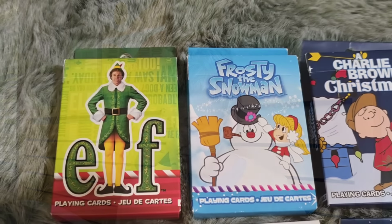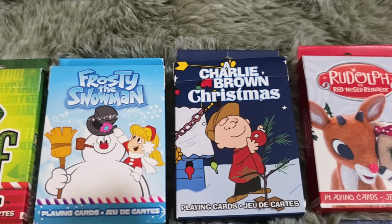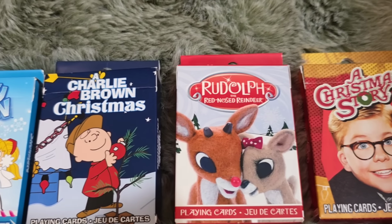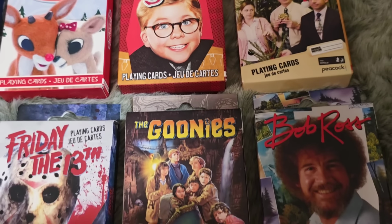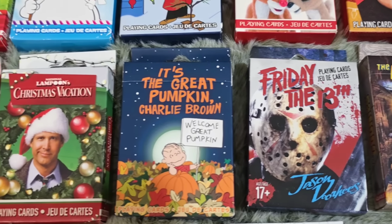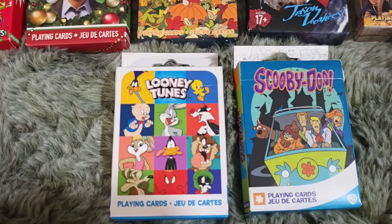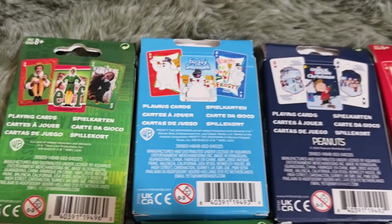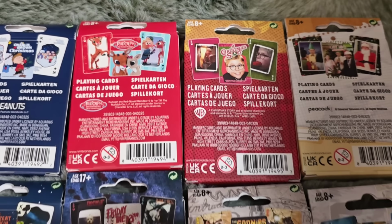I'm going to go ahead and lay them out and show you. So we have Elf, Frosty the Snowman, Rudolph the Red-Nosed Reindeer, A Charlie Brown Christmas, A Christmas Story, which is my favorite Christmas movie. We have How the Grinch Stole Christmas, National Lampoon's Christmas Vacation, The Office Christmas. We have Scooby-Doo, The Goonies, Looney Tunes, Bob Ross, It's The Great Pumpkin Charlie Brown, and Friday the 13th.